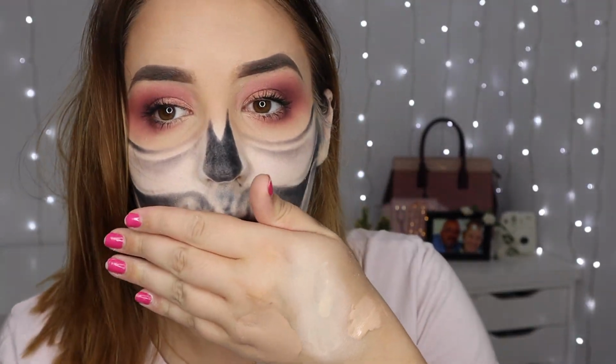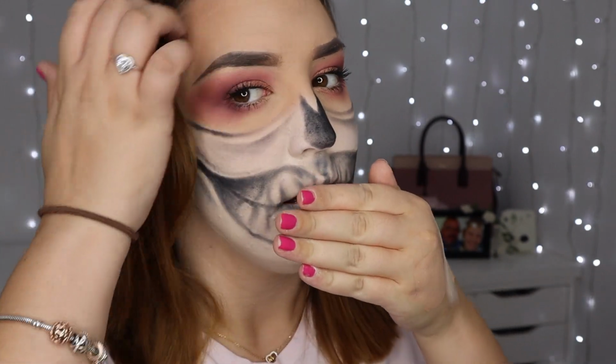Okay, so this is my finished look. I hate the teeth. If I could get rid of the teeth, I would. The rest of it, I really like. And I like my eyeshadow and everything, but obviously that's normal anyway. I literally just went in with my Huda Beauty eyeshadow palette in Dark, and that's how I got this look.